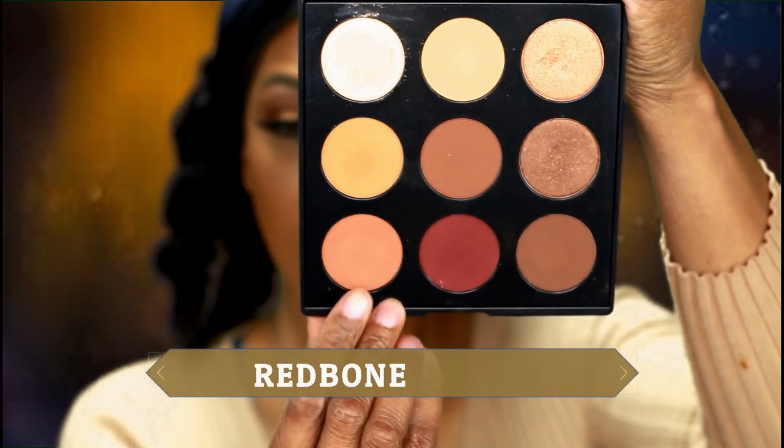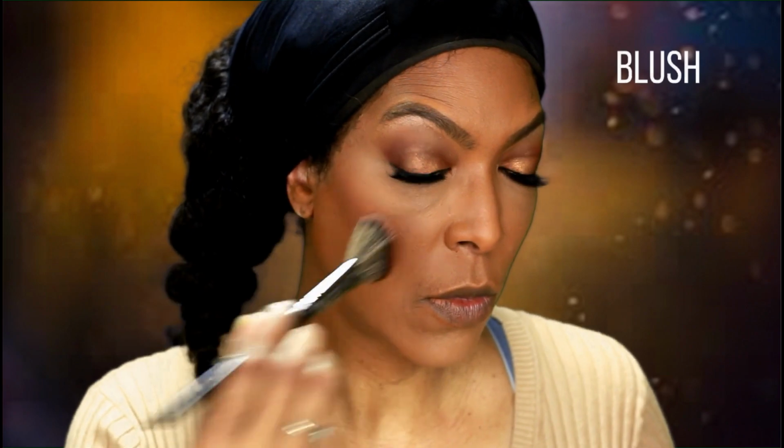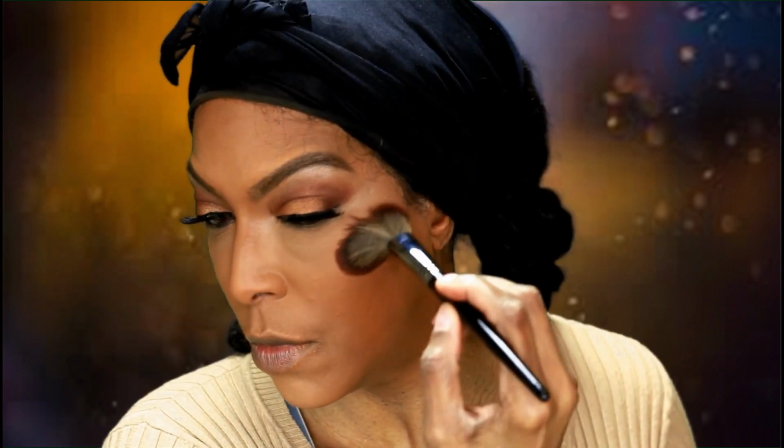And now I'm using the color Redbone from the Everyday Eyeshadow palette, and I'm using this as my blush. So this is a beautiful color as well. Very warm, very beautiful, and works really well as a blush.